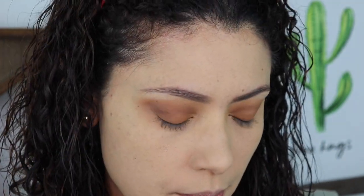So same thing that we did on the top, we're gonna do in our lower lash line. We're gonna go in with that first color, which was the Silk Cream in the Jaclyn Hill palette with that fluffy brush. Then you're gonna go back with that dense brush with Pukey, do Pukey.